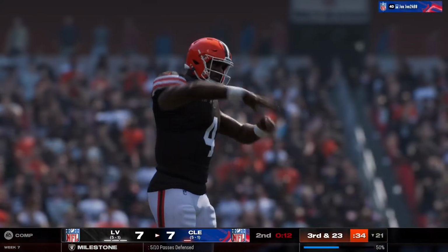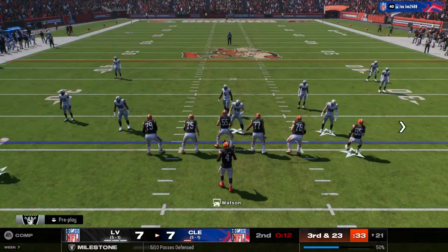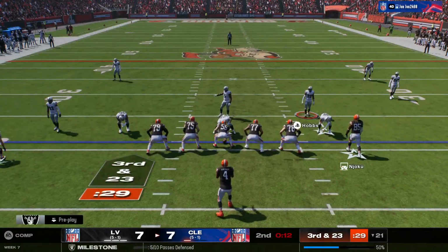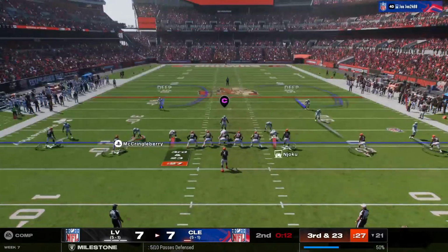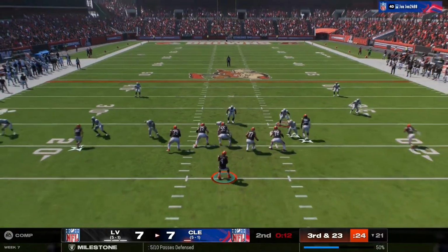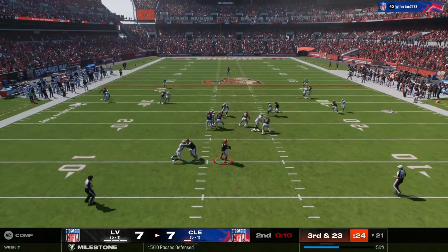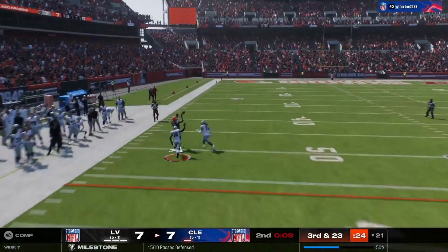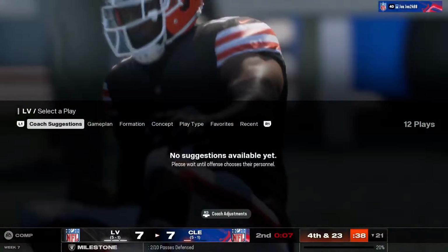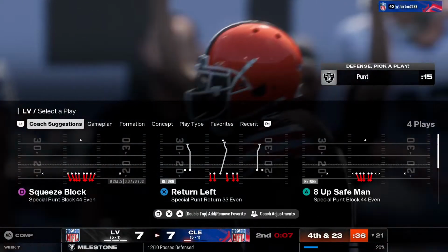Well-timed strike by that defender to knock it free. And that's going to leave him with a tough 3rd and long. Reset! Working from the gun, Watson. He's trying another one deep. And that's incomplete. There's 7 seconds left. Time for 1, maybe 2 more snaps.